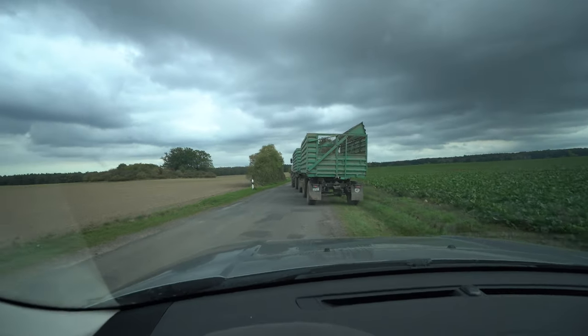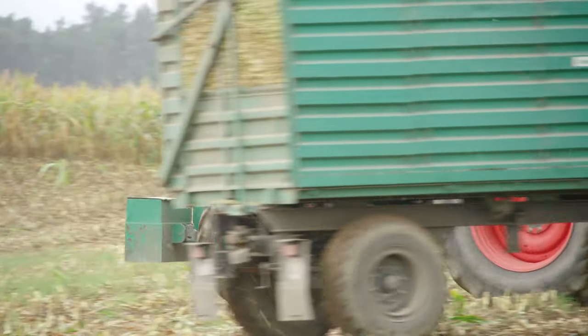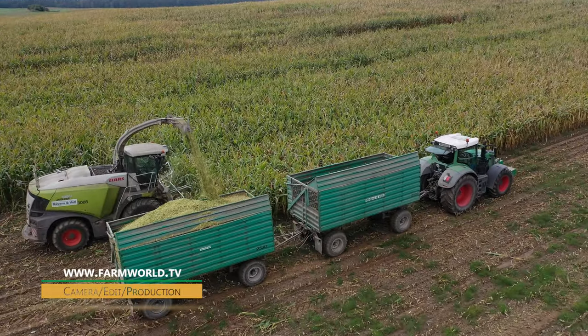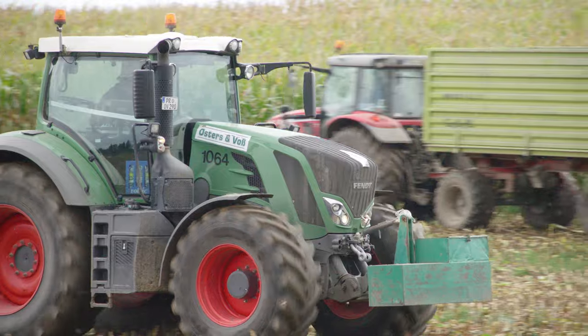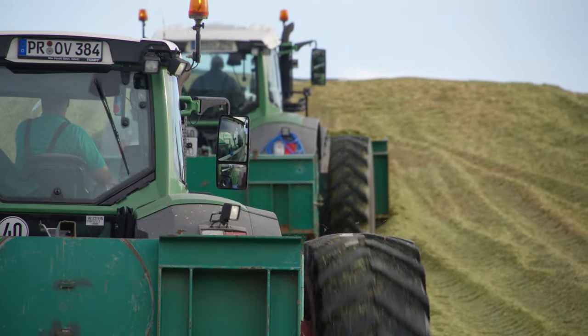The guys from Osters and Voss have also been helping with the harvest for 7 years now. This year, the team has been deployed at the more distant locations and has 11 tractors and trailers on the road. For Osters and Voss, the maize harvest is their absolute peak season, which is why they're also relying on subcontractors for support.